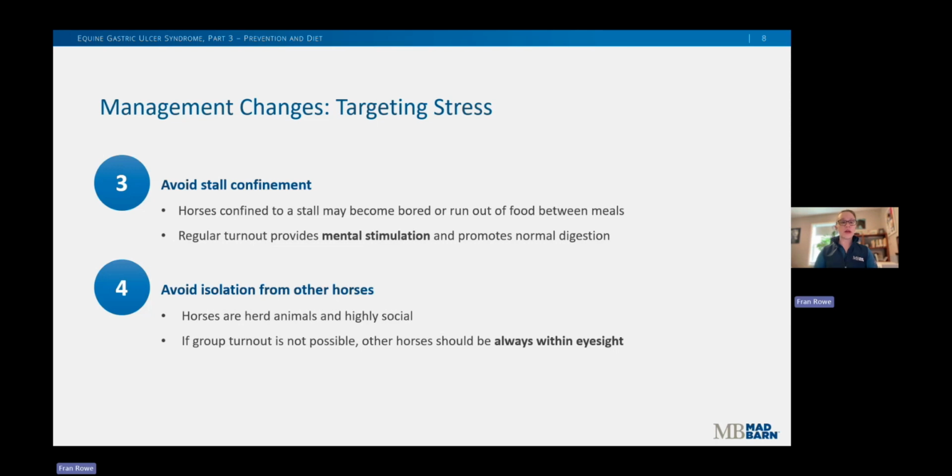So horses confined to a stall may become bored. They may run out of food in between meals if they don't have free choice access to hay while in their stall. And certainly studies have demonstrated that horses confined to a stall for prolonged periods of time can have increased markers of stress. Some horses may even develop stereotypic behaviors like cribbing or weaving due to boredom and lack of mental stimulation. So, this is why regular turnout is recommended whenever possible for horses prone to ulcers. It's good for their brain, but it's also good for their digestive health as well.